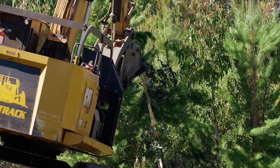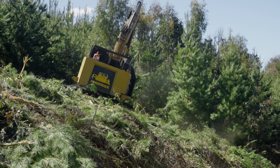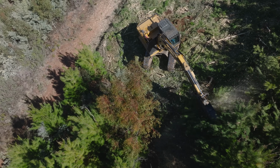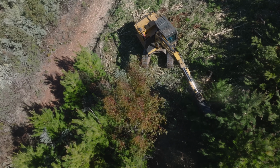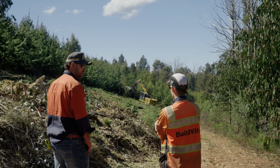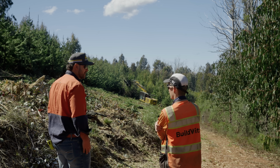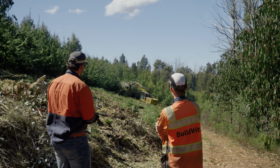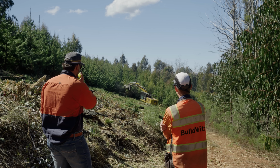After watching the machine chew through trees to expand this fire break, I had to ask for a go. Thankfully, they granted my wish. Am I allowed to try it? Yeah, you can have a go. Yeah, if you want. I'll get the radio. I would love to disassemble a tree. Righto. If he could find a good one for me. Yep. You got a copy, Dan?